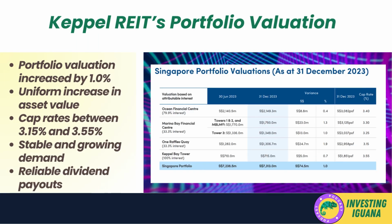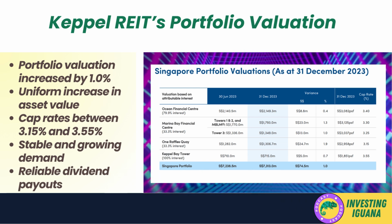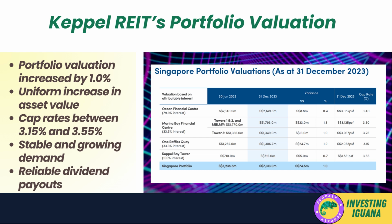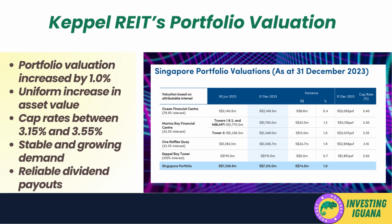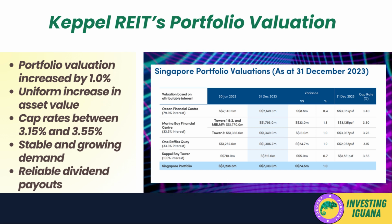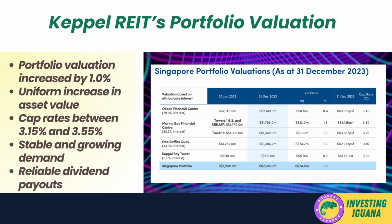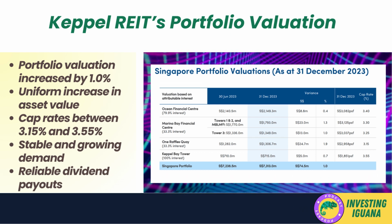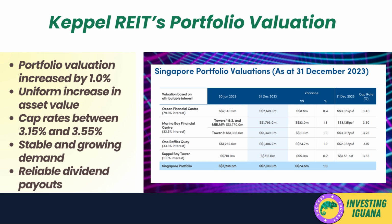The overall increase in the portfolio's valuation by 1% is modest but positive, suggesting that Keppel REIT's asset management is successfully navigating market conditions to create shareholder value. Additionally, the uniform increase in value across all assets and the fact that the cap rates are quite compressed, between 3.15% and 3.55%, may point to a stable and possibly growing demand for commercial spaces in Singapore's prime locations.